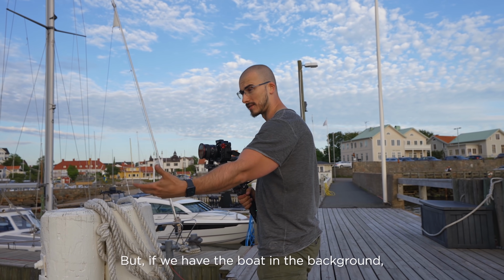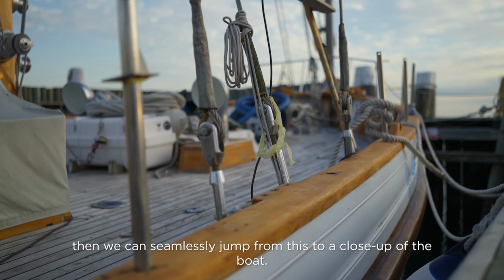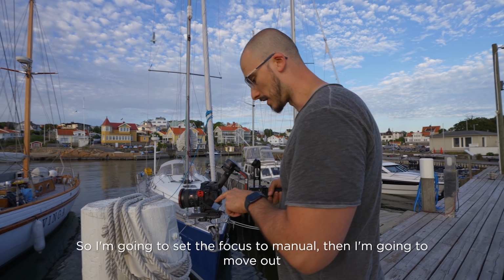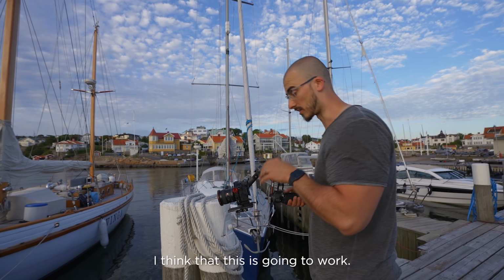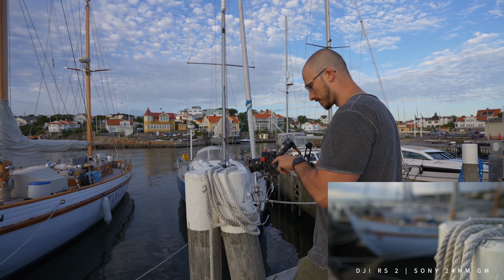But if we have the boat in the background, then we can seamlessly jump from this to a close-up of the boat. So I'm going to set the focus to manual, then I'm going to move out and I'm going to tap my screen and we're going to do a focus pull to the boat. I think that that's going to work. Slide, touch.